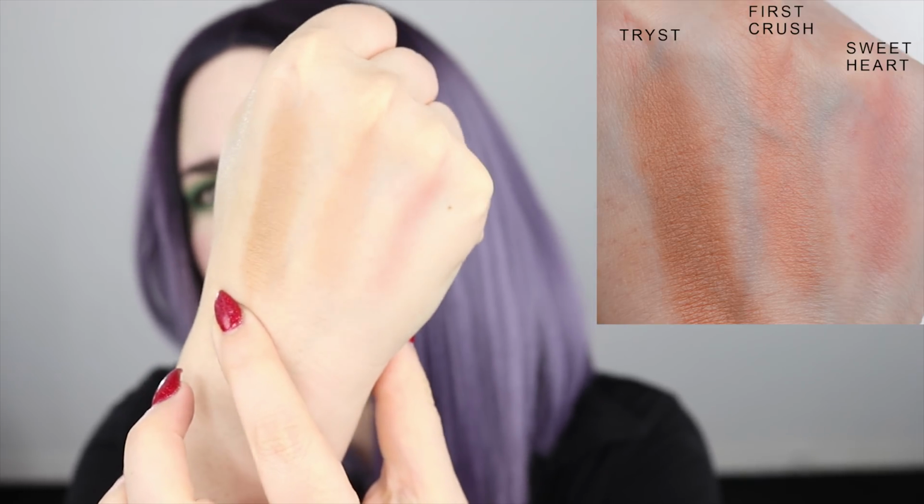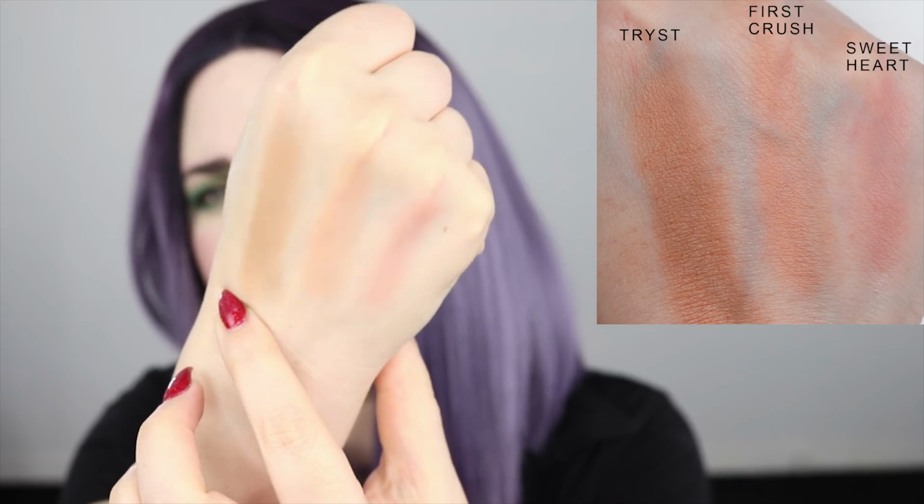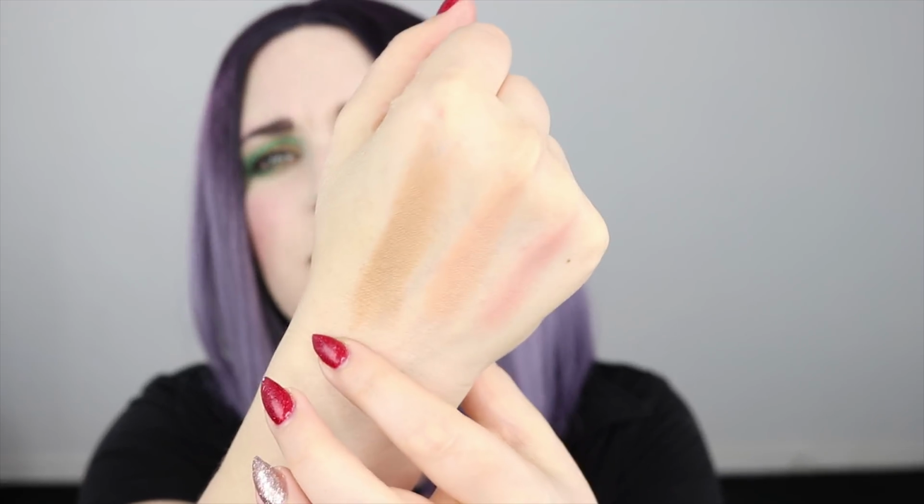I'm not really that happy with it because it's a little warmer than I prefer for my skin tone. I like a true contour, which is more neutral or neutral cool, because that mimics a shadow. I don't really know why Makeup Geek chose to make this more of a warm toned contour rather than a cool tone, which I feel would look better.